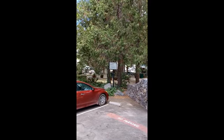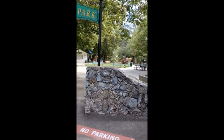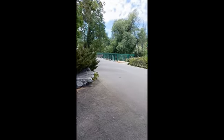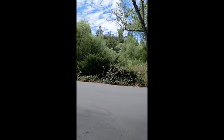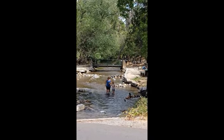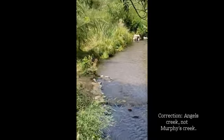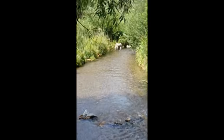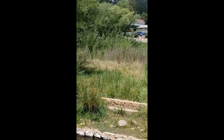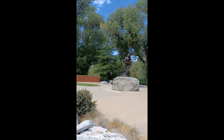Third stop on the walking tour is Murphy Park. So here's Murphy Park, established in 1948. So this is Murphy's Creek, which runs through Murphy's Park and continues on the other side. I am at the Ebbets Pass Veterans Memorial.